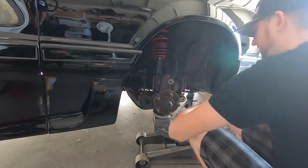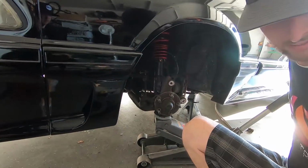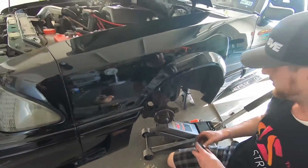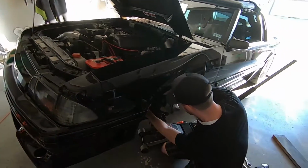Make sure you torque properly, just short of a grunt. Make sure to always do it with your back, not with your knees.